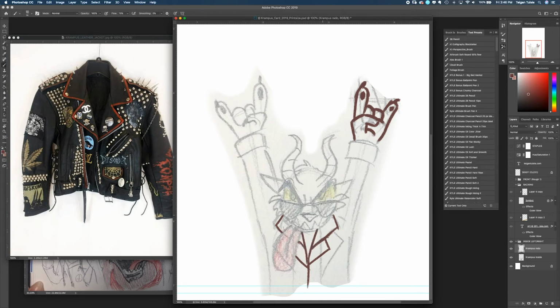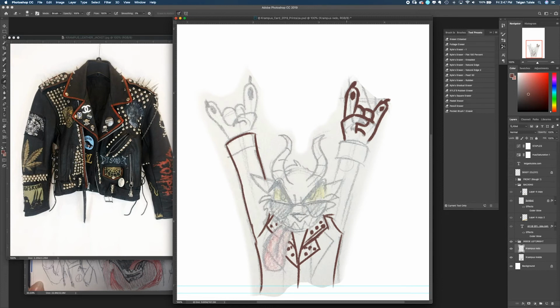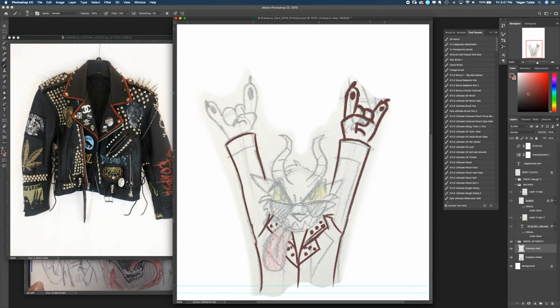But here I am just modifying his jacket to make him more in line with the one on the front. And yeah, I really like this cute little design. This sold me on the Krampus card. I was already sold on it because of the other cute Krampus that I drew in episode 26, I believe it was. But this one was such a winner that it really set the tone for the whole card.